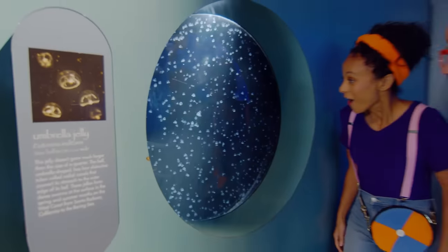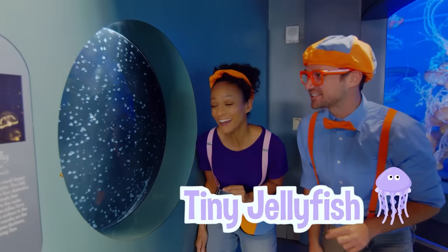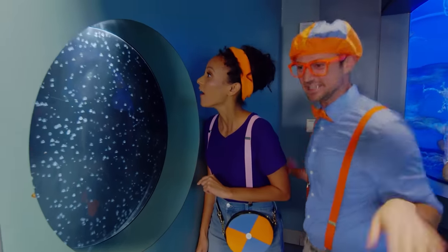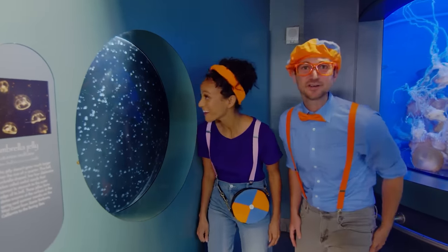Whoa, there it goes. Wow. Check it out. They're so tiny. Yeah, teeny tiny jellyfish. Wow, look at them go. They're just swimming like this. Whoop, whoop, whoop, whoop. Yeah, I've never seen them this small before. I know, they're so small.